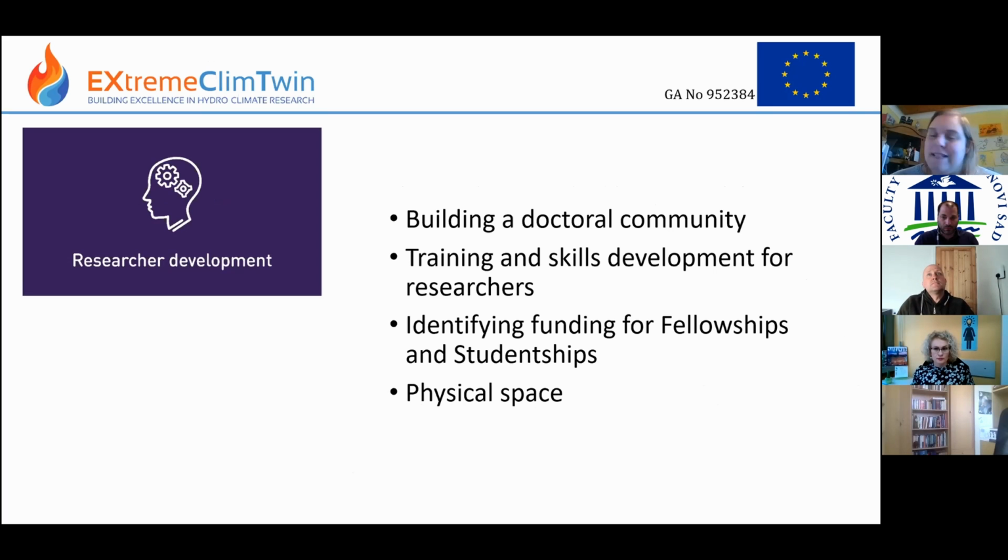They also do training and skills development for our researchers, particularly early career researchers. We do part of that training around grant writing activity for our early career academics, but they do all sorts of other things as well for career development. Because not all researchers want to stay in academia, some of them might want to move out into other sectors later. So it's giving them the skills and training that they need to be able to do their job, but also develop their careers in the direction that they want to go.